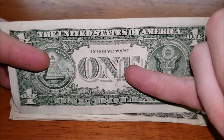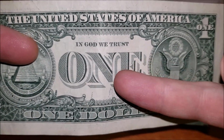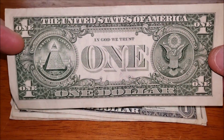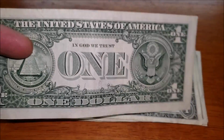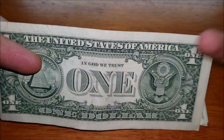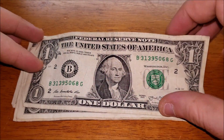And there's an example of that press through. That's really clear as to what it is, which is the jacket of Washington from the front of the note. If it was a little bit heavier than that, obscuring any of these portions of the back of the bill, I would have held on to it. Otherwise, it's just kind of normal.